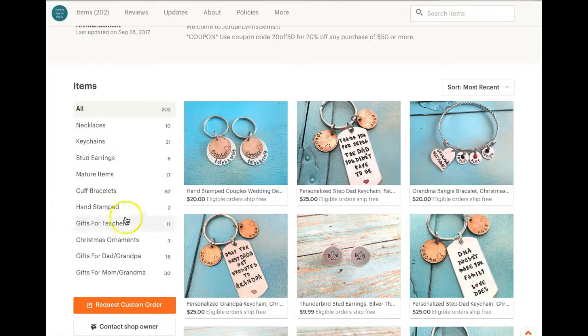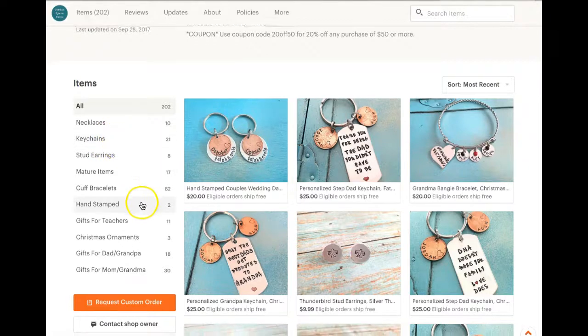You have these organized properly, except it looks like these could switch. So this is nice. Again, you have necklaces, keychains. Those are kind of general as far as the descriptor words. So I would probably have personalized necklaces, hand-stamped keychains. Use more targeted keywords in there just to help boost your ranking a little bit.